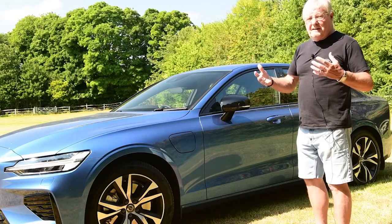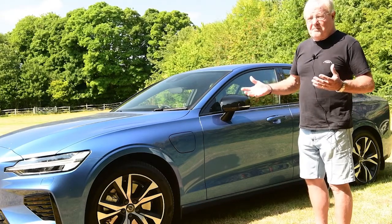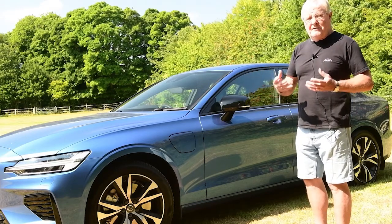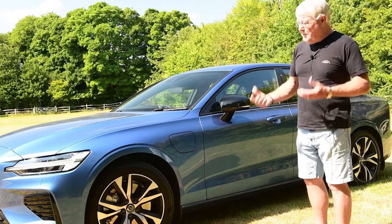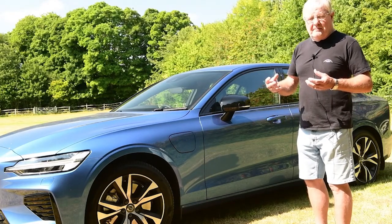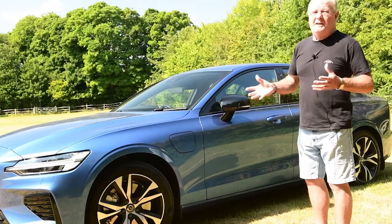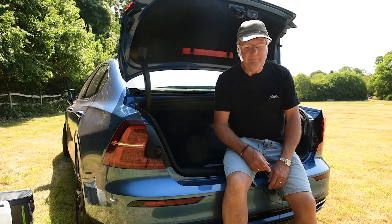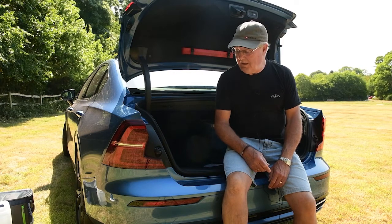I'm now going to tell you what I think the best points of the car are, and also at the end I will give you some things that you may want to consider and look at, which are, in my view, weaknesses of the design. Okay, so I've had the car for 2 weeks, got to know it pretty well.